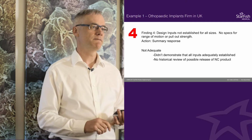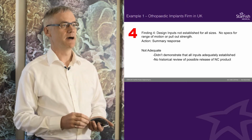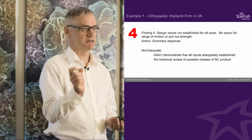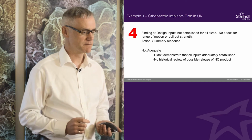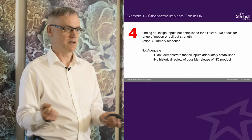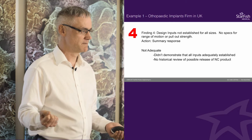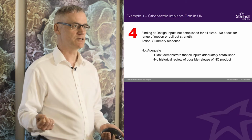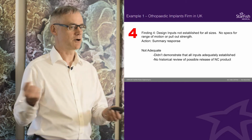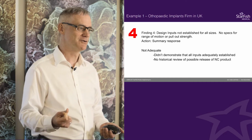The fourth finding, so in this case, these are implants, knees and hips. Design inputs not established for all sizes. So this is actually an interesting one because it says there are no specs for range of motion or pull-out strength. So what happened is that the company actually was doing on-the-floor tests for range of motion and pull-out strength. So that sounds like a good thing. However, they didn't have any specifications in their product specs for what those things should be. So they got caught for testing things that weren't in the spec, which is kind of counterintuitive.